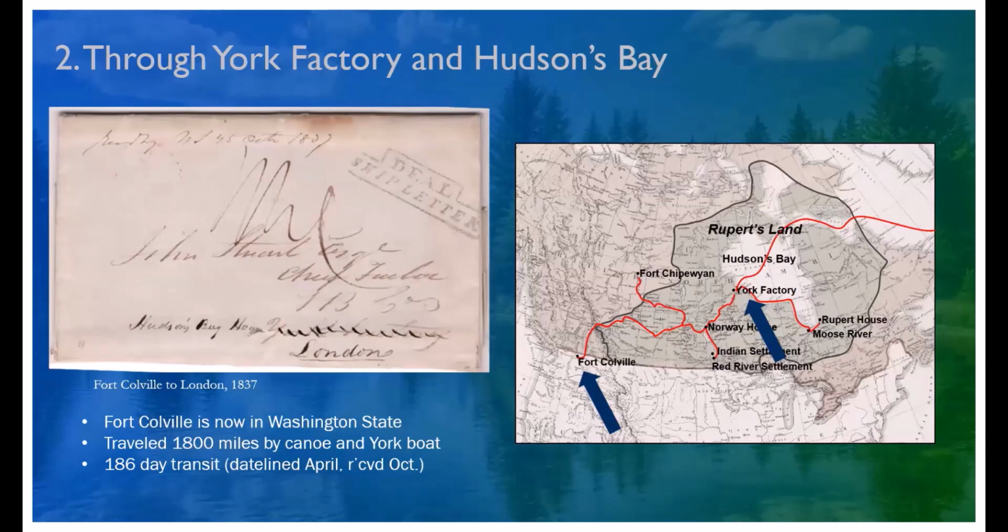Another one, this one went from Fort Colville, the left blue arrow, to York Factory. Fort Colville is now in Washington State. It went 1,800 miles in 186 days. So you can do the math, roughly 10 miles a day. Datelined April, received October. The entire summer.